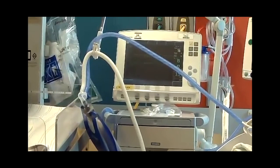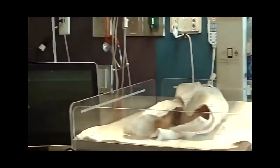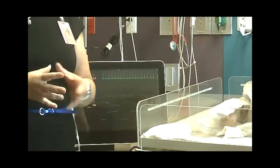So we look at that compared to the carbon dioxide level. And if the carbon dioxide level is where we want, it says, hey, this baby can do more on their own. And we continue to turn it down until we can get rid of that tube, because our goal is to get rid of that tube as soon as possible.